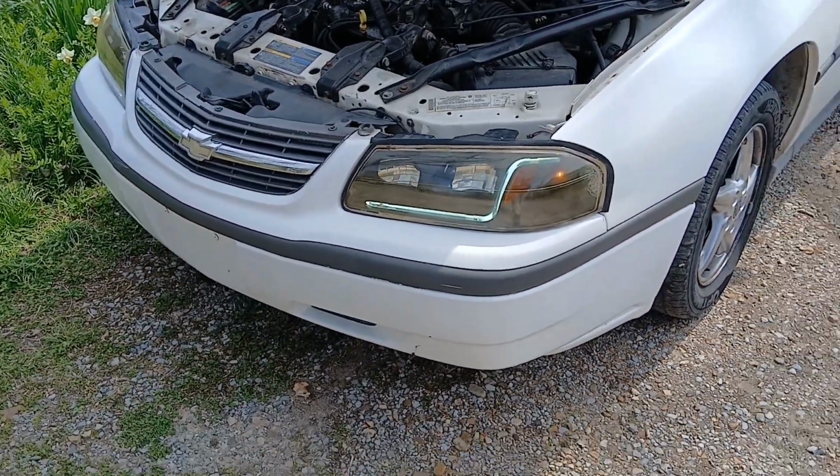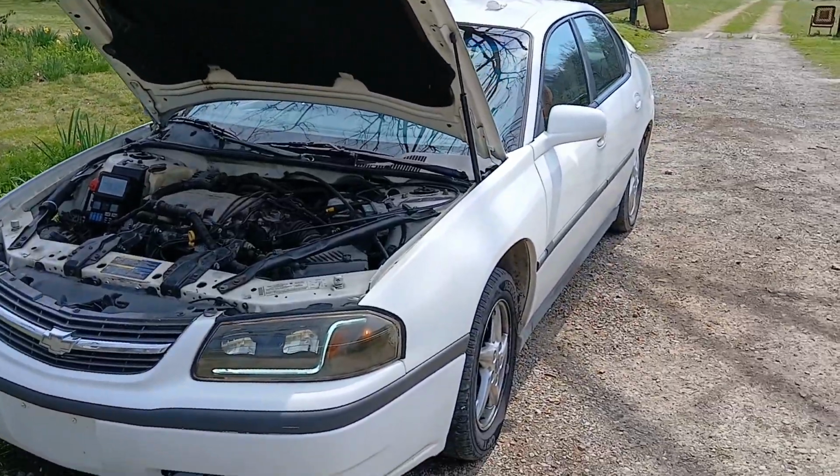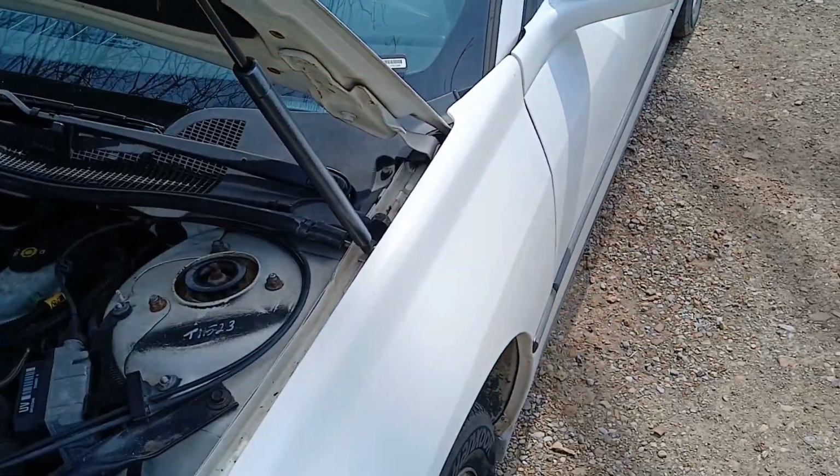Giving you a nice little look at the headlights here when they're on. Very crispy, very clean. Personally, this is a great car. Now, let's move on to the sound.